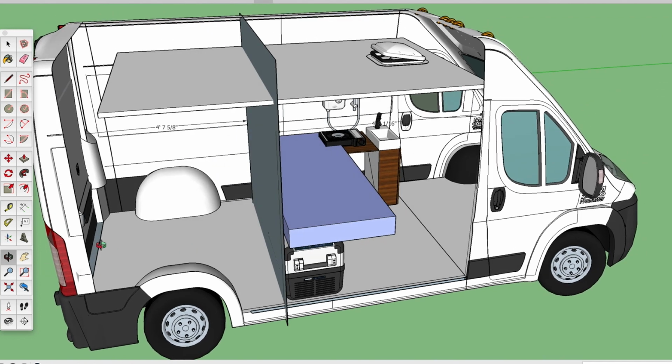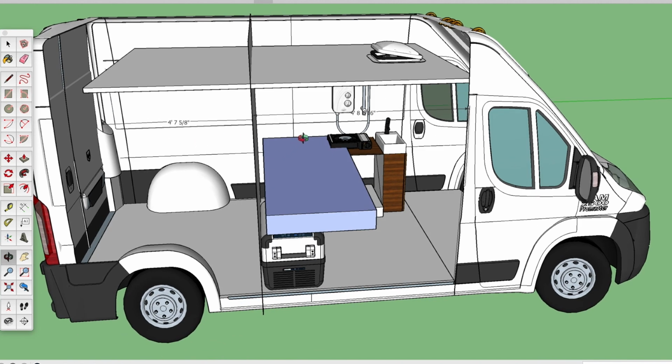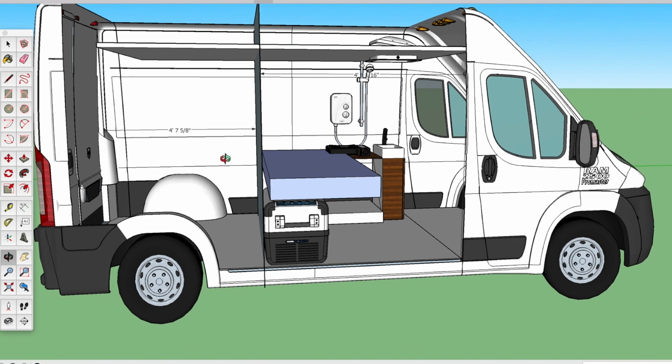Interestingly enough, my Transit Connect is 6 feet of depth and about 5 feet of width. And this van in this configuration gets me about 5 feet of width between the wheel humps and 4 foot 8 of depth. Or like I said, if I built a new partition, made some additional modifications, I could get a full 6 feet in the cargo area. Although I don't know as I necessarily need it.